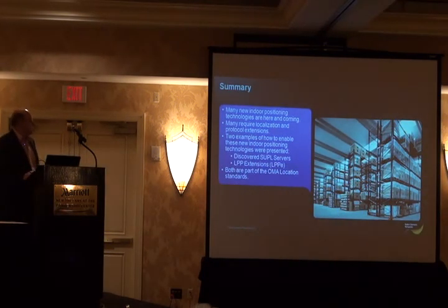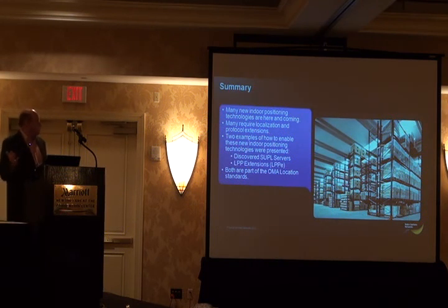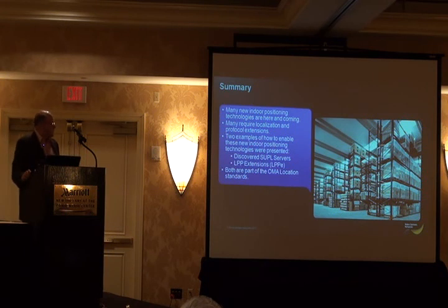So to summarize, there are many new indoor positioning technologies coming and already here. Many require local information on the local buildings. And I presented two examples to help enable new indoor positioning technologies: the discovered SUPL servers and the LPP extensions. Both of these are part of the OMA location standards. And that's the end of my presentation.